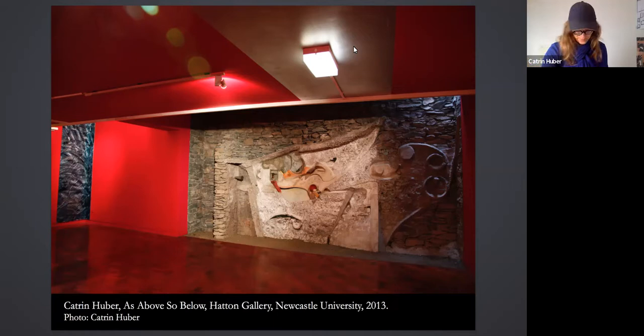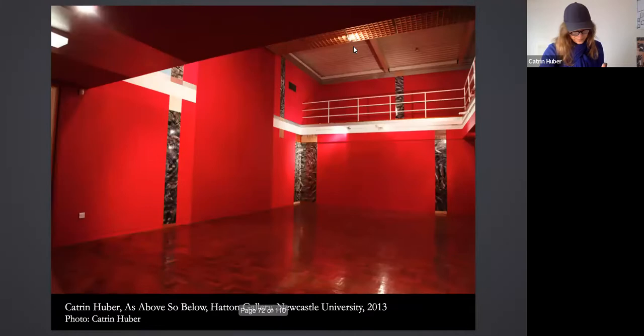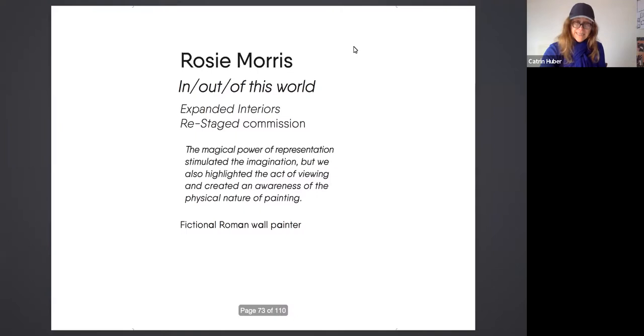We move on from here to Rosie Morris's commission for Expanded Interiors Restage, Out of This World, in Gallery 3. Gallery 3 was actually the first gallery you came in, and then Gallery 1, Gallery 2.